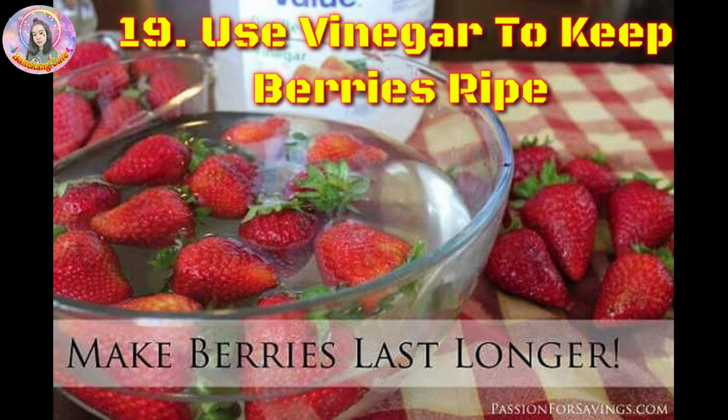Mix 1 part vinegar, white or apple cider, with 10 parts water. Swirl the berries around in the mixture, drain, rinse, and put them in the fridge. The water dilutes the vinegar enough so you won't taste it. This makes strawberries last for almost 2 weeks.